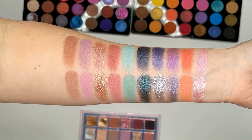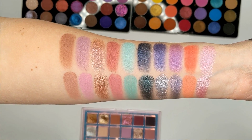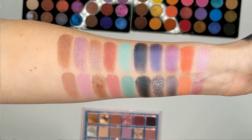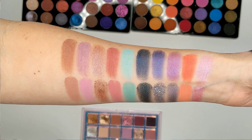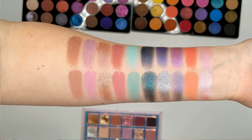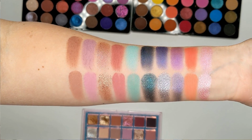I couldn't fit them all on my arm, so I broke it up into two different parts. So first you're seeing the first almost two rows of the palette. The one shade that I feel like is really off is that kind of silvery bluish glitter that's in the Huda palette. I wasn't able to duplicate that one in either Profusion palette, but other than that, I feel like the tones are really super close. You also have that dusty pink matte shade in the Huda palette that's a little bit more purple in the Profusion ones. But again, I feel like once they're on your eyes, you're probably going to be able to get some really similar looks with it.